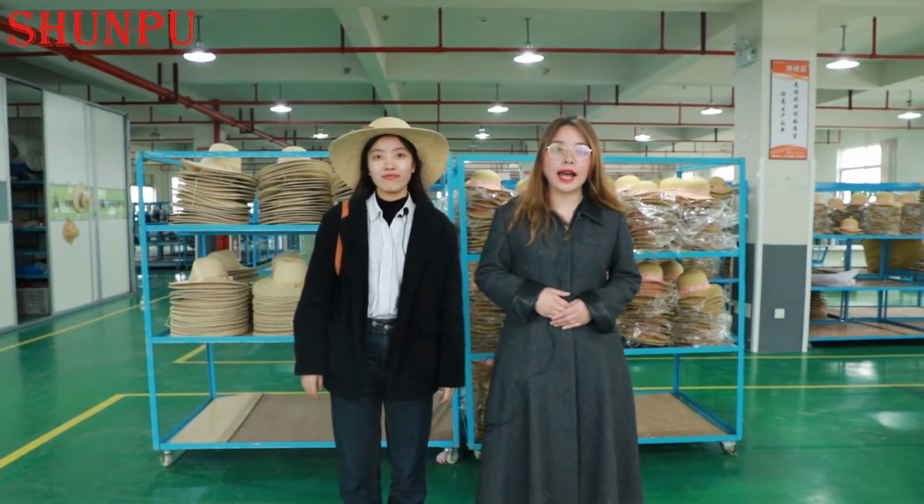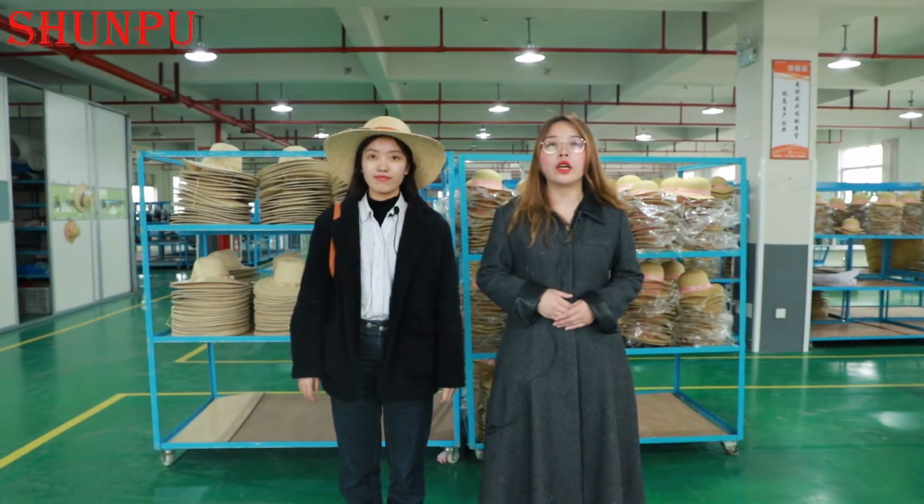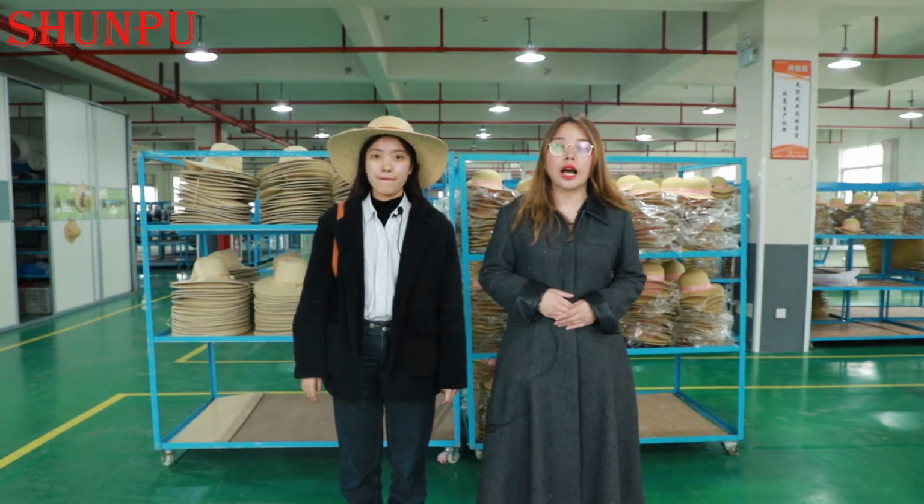Yes, today we will show you a lot of straw hats and straw bags. And then we will take you into our workshop and show you how a hat was born.